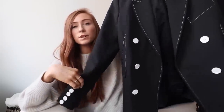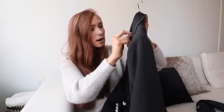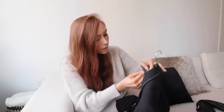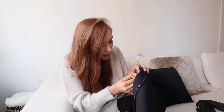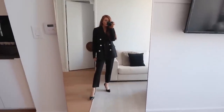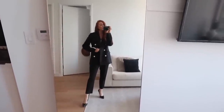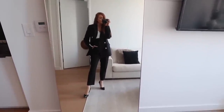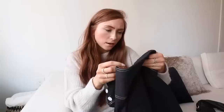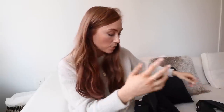And I just love this too. It's quite oversized. I got this, is it a 10 or an 8? Sorry, I pulled off the tag. Oh, it's a 10. So I do like my blazers a little bit more oversized, because again, in autumn winter you're wearing stuff inside them. So a 10 in the blazer, and I think I got an 8 in the trousers. Yeah, I knew there was something like that.